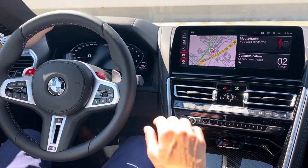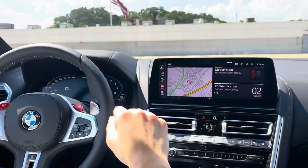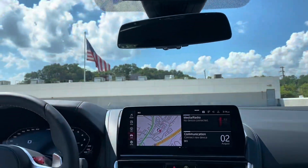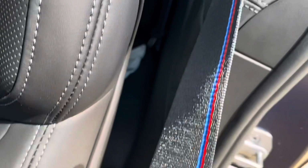You have nice leather all over the dashboard, all the high-touch surfaces. The roof is finished in Alcantara, which looks and feels really nice. So really well-designed interior here, really high-quality materials. Everything looks and feels as fantastic as you would expect for the price tag that comes with this car. Everything is up to snuff.